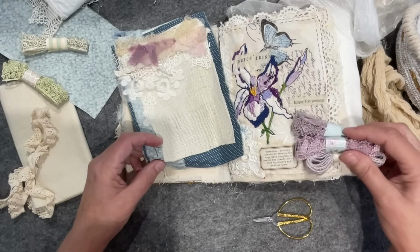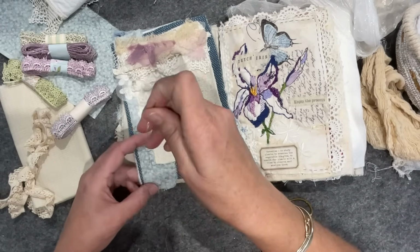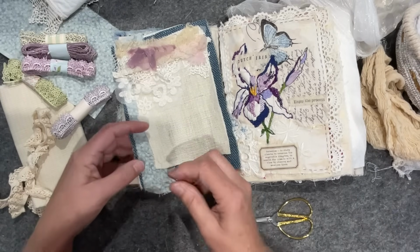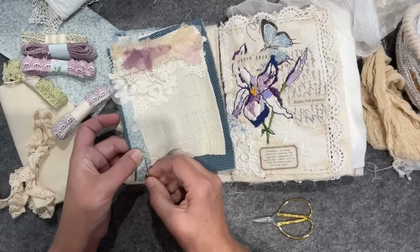I think my swatch is going to be... I'm determined to use those laces, guys. Unless something happens in the meantime that gives me a new idea, but I did a fabric swatch on one of the other pieces in the journal.